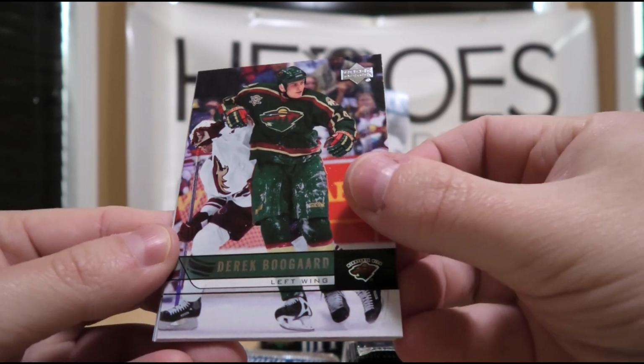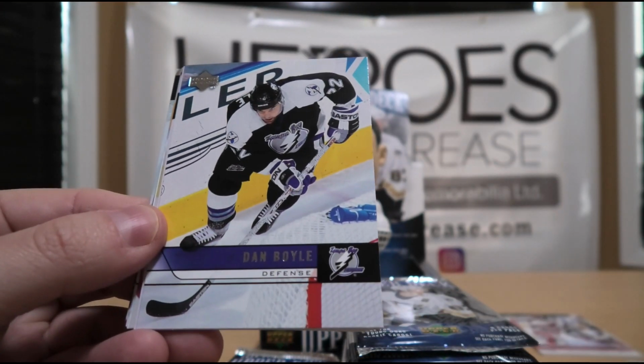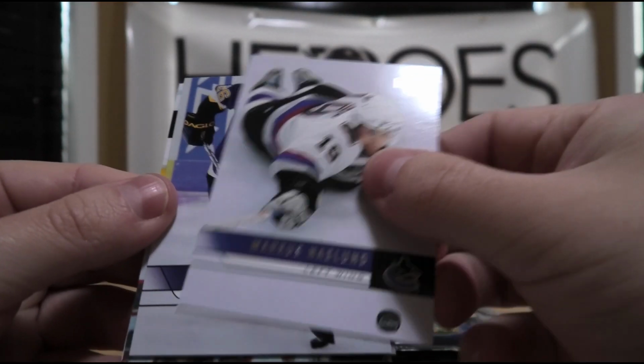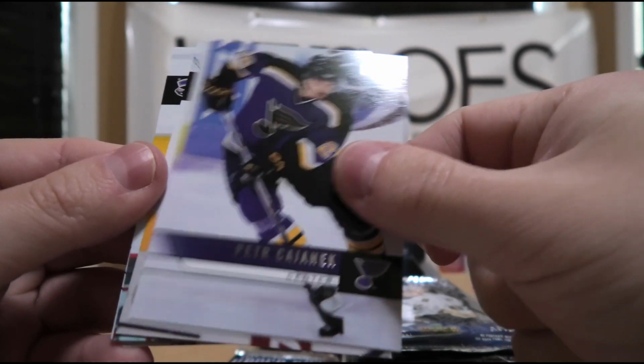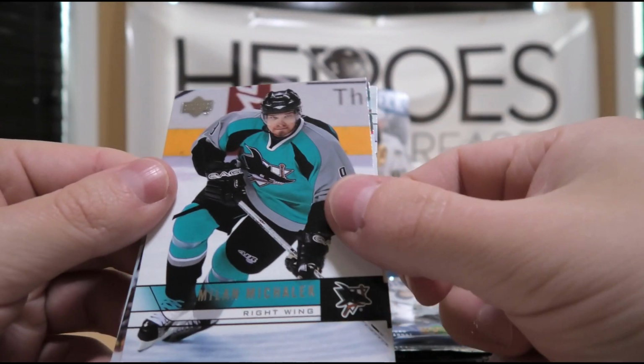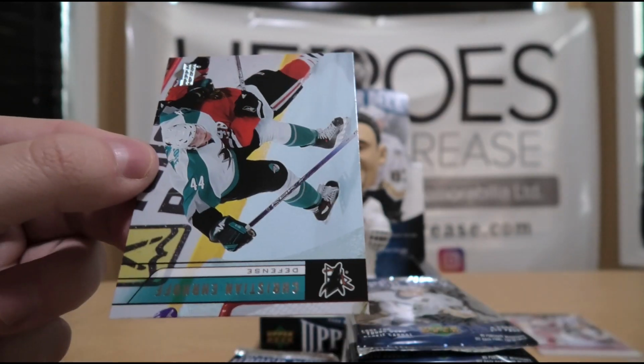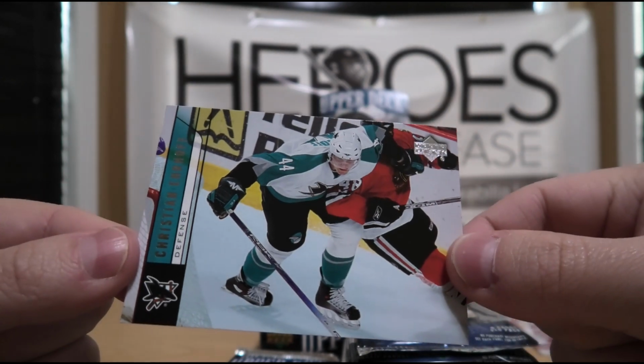Derek Boogaard. Rest in peace. Dan Boyle, Markus Naslund, Petr Cajanek, Milan Michalek, Sami Salo. All over the place. Bobby Holik, and Christian Ehrhoff.